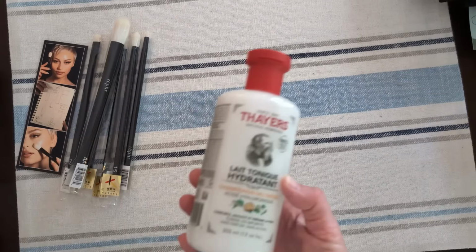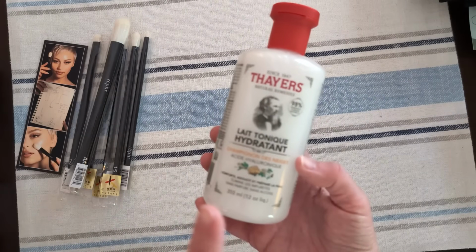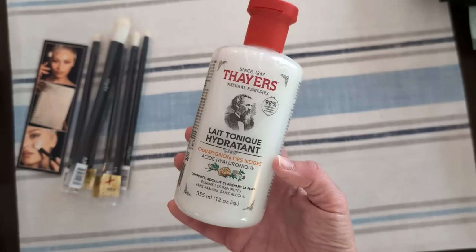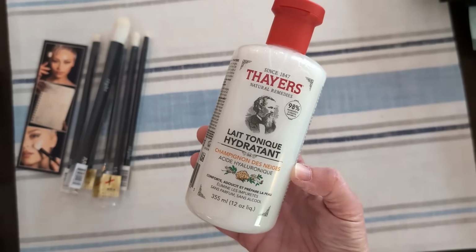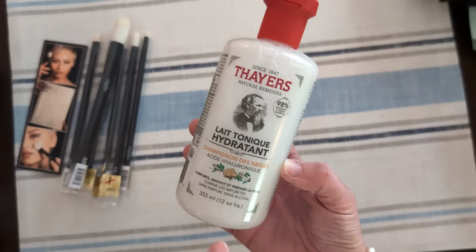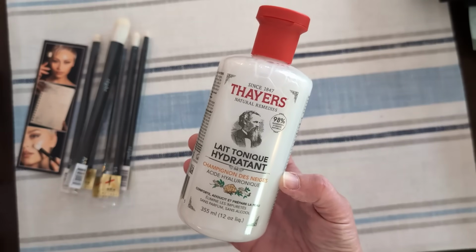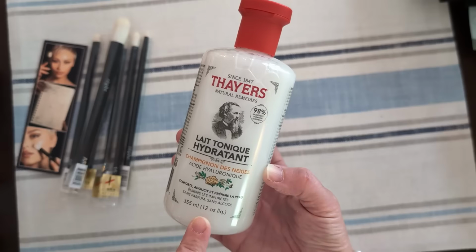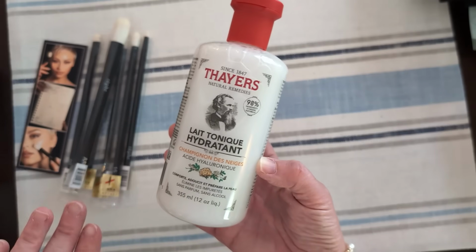And also something that I purchased myself that came in today is a toner from Thayers. So many of you actually recommended this to me. There was a video I did a couple weeks ago where I was talking about a Milky toner from Biome that I got at Target. I really love that one so much. And a lot of you recommended this and said that it is even better than that.